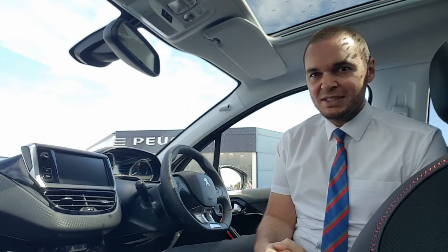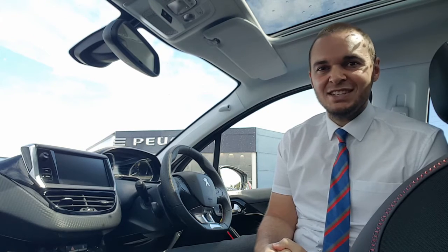Hi, I'm Andy from Howard's Peugeot in Weston-super-Mare, and I'm going to show you around this fantastic 2008 SUV in the GT Line specification. So this guy has a lovely panoramic glass roof, 17-inch alloy wheels, tinted rear windows, and you also get rear parking sensors with a colour reversing camera.